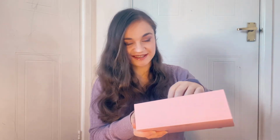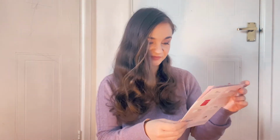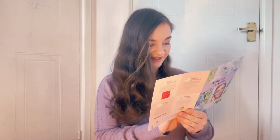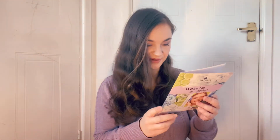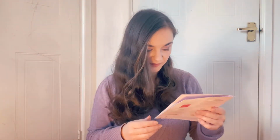Let's unribbon this. So I've undone the ribbon. And let's have a look what we've got in here. So this is the list of all the things we do have. No spoiler alert, right? It also gives you a little May sneak peek as well. And this is the inside.